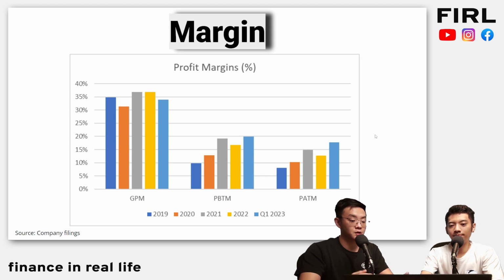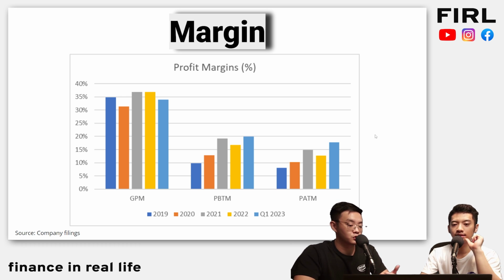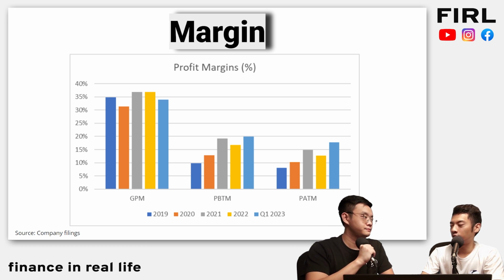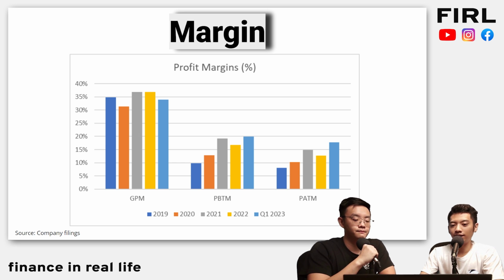So margins have been quite consistent, which is what I like, especially on the gross profit margin side. Yeah, I think one of the reasons is because they got a large market share in the place where they are operating in. Their distribution business, I mentioned in the previous slide, is about 30 to 40% market share. They have it. That's why they can command such a high gross profit margin.